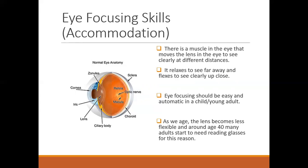So in a young child or young adult, this process should be easy and automatic. It develops about 4 months of age. It should be a piece of cake, right? Now, as we get older and are closer to around age 40, a lot of times adults start needing reading glasses. But that's because we believe that the lens itself becomes harder to move and less flexible. And that's actually what's getting in the way.